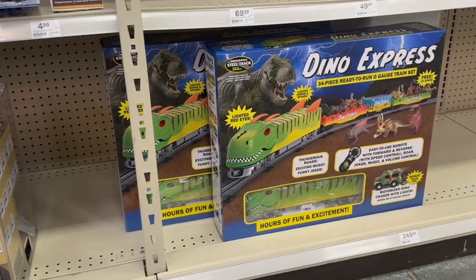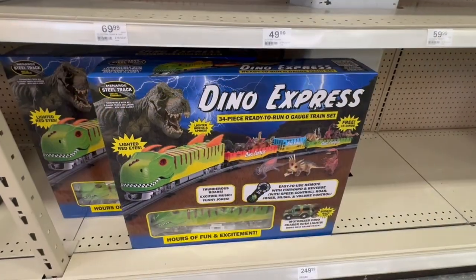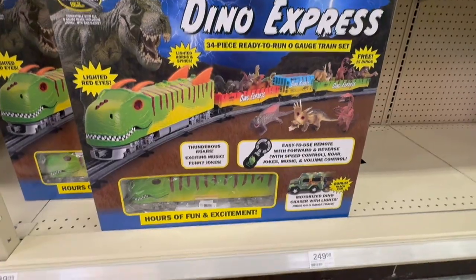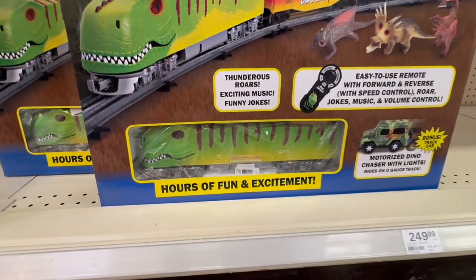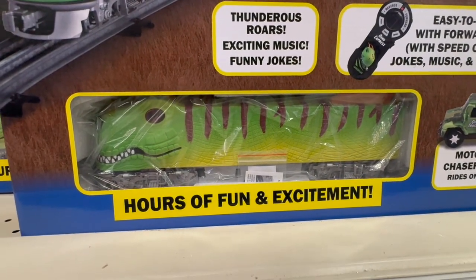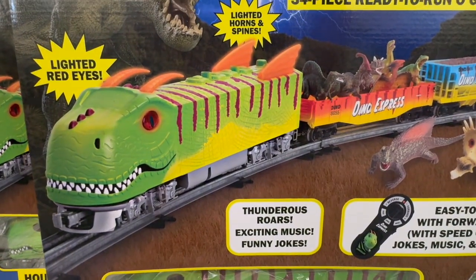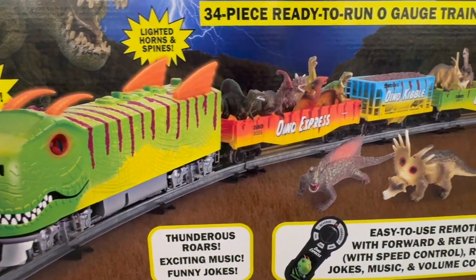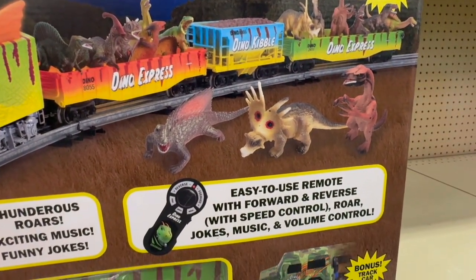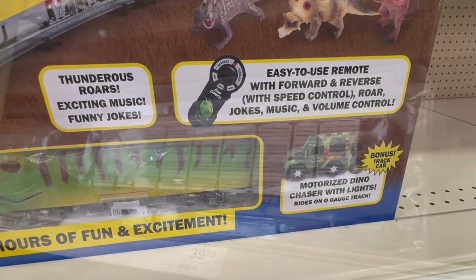It's another train set called the Dino Express. It's also $249, and my guess would be that the powered locomotive uses the same base as the other set. This seems directed at an audience that's maybe between 4 and 7 years old, and if it does get them interested in trains, that would be a good thing. But I think most kids would grow out of this pretty quickly.